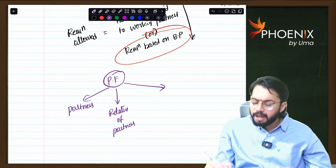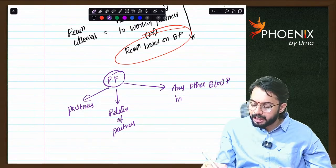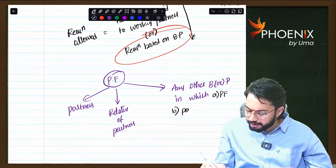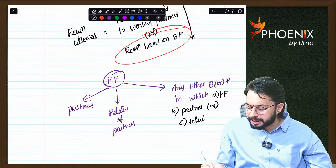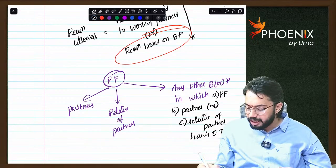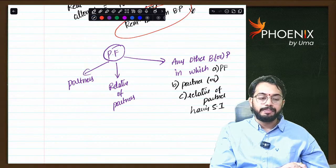be disallowed. Not only relative of partners, any other business or profession in which the partnership firm, partner or relative of partner is having substantial interest, even they are also considered as specified person. For them, even if any excess expenditure is paid, that is to be disallowed.